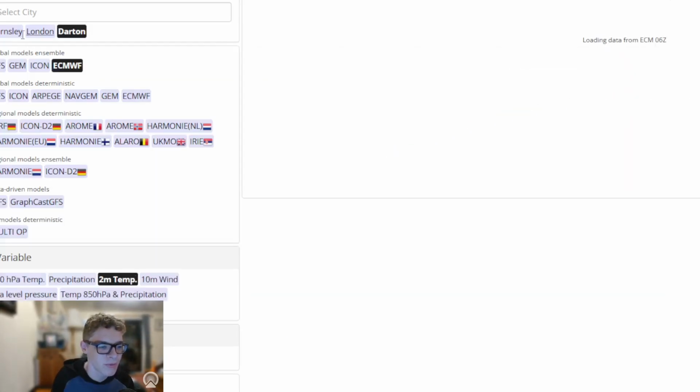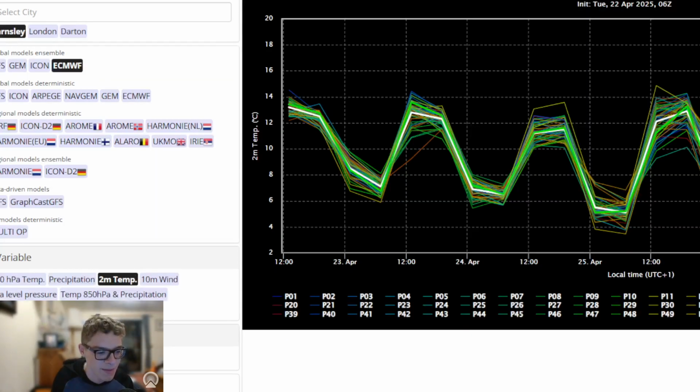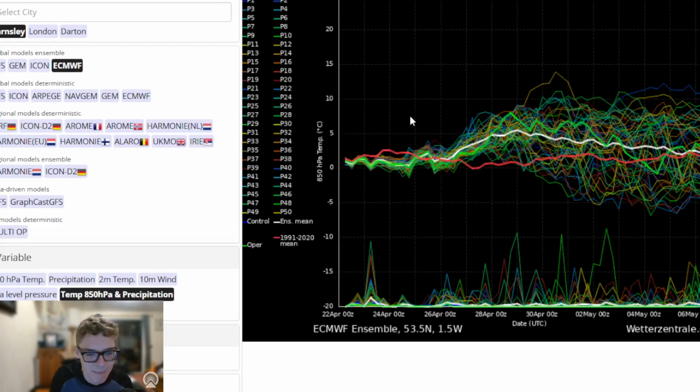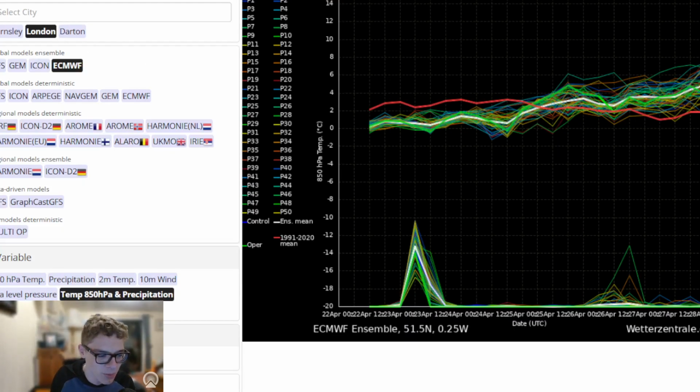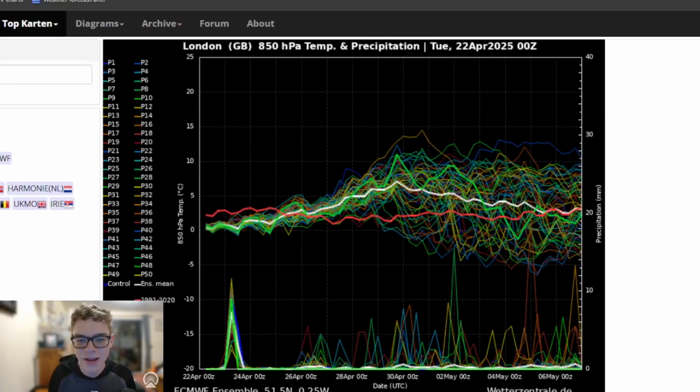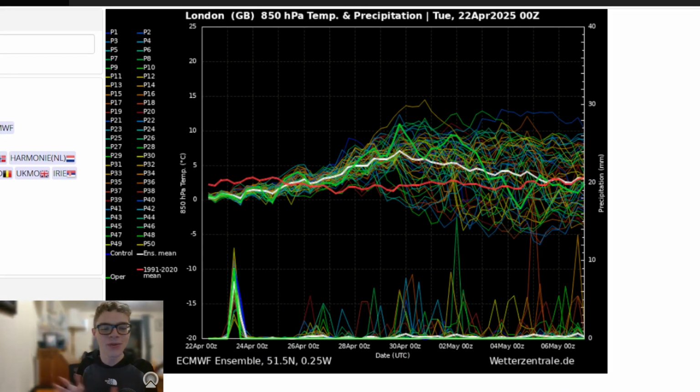Let's see how the ECM ensembles compare. If we go to the midnight run, I should say, yeah, there's literally no runs going for it. If we have a look at London, there's a couple there, if we have a look here. There's a couple, but they are in the massive minority, so on this one I would call rubbish. But we'll have to wait and see. You never know, they might be right, but I just can't see it happening.